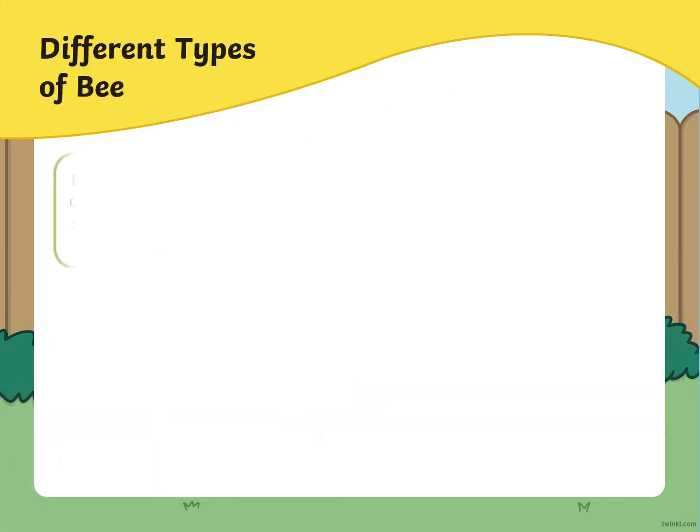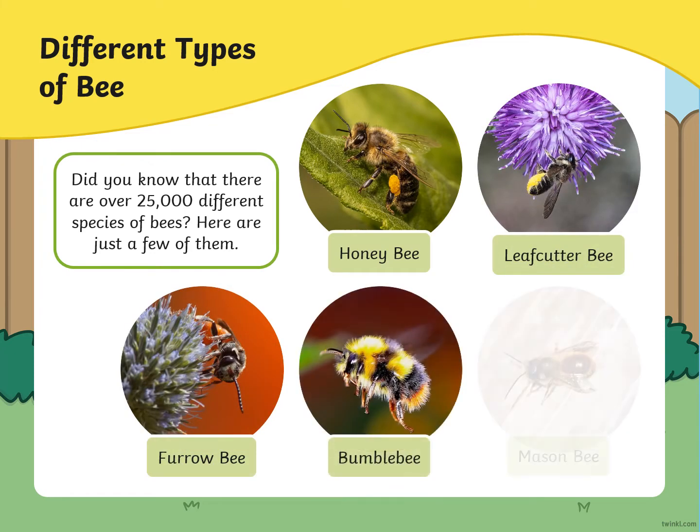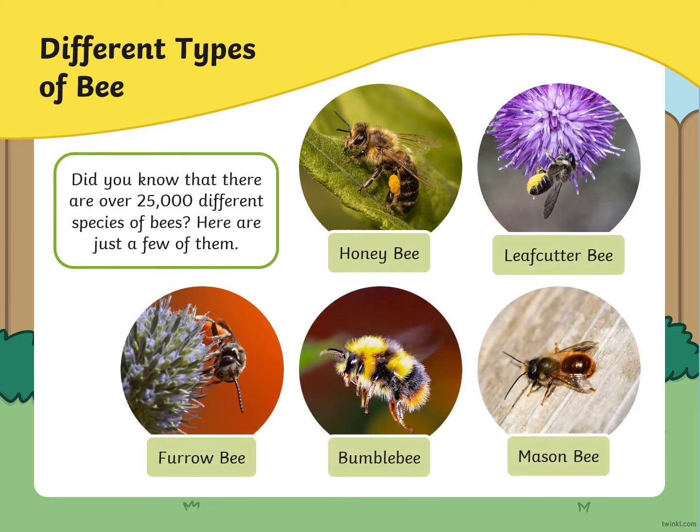Different types of bee. Do you know there are over 25,000 different species of bees? Here are just a few of them. Honeybee, leafcutter bee, pharaoh bee, bumblebee, and mason bee.